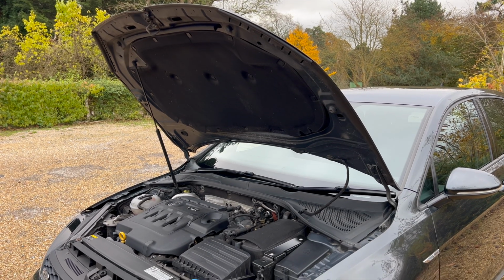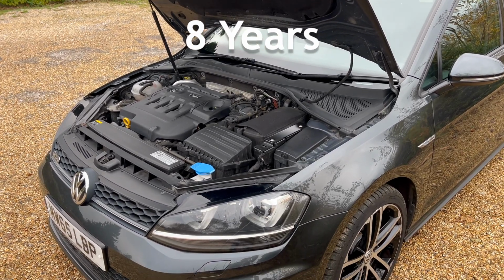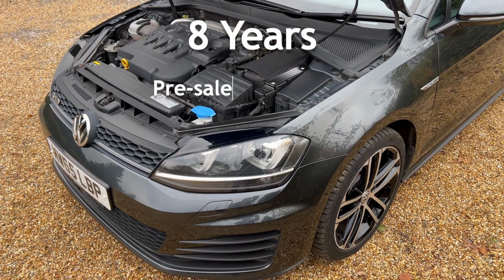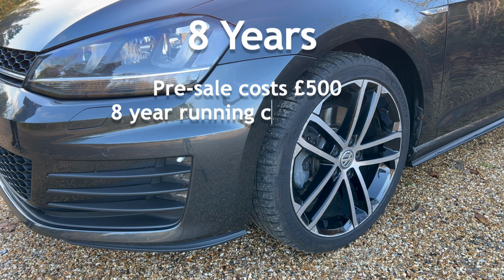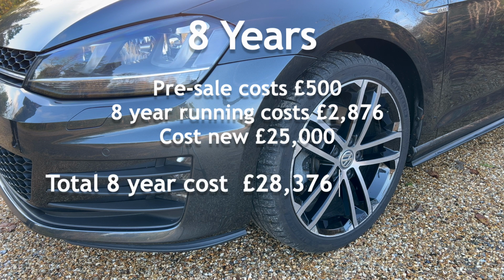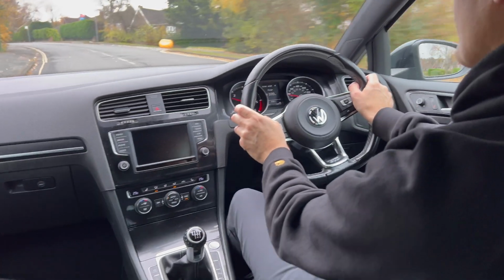My current mileage is around 71,500 miles as of December 2023, and if I was going to sell it privately, I would need to get a bit of paintwork done and a little bit of wheel refurb, as there are a few bruises here and there on my car. I reckon this would come in at around £500 max, so let's add that to the 8-year running costs I've already mentioned. This brings the total including the purchase price to £28,376 or $35,700.